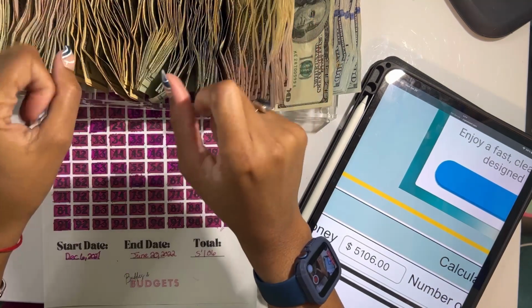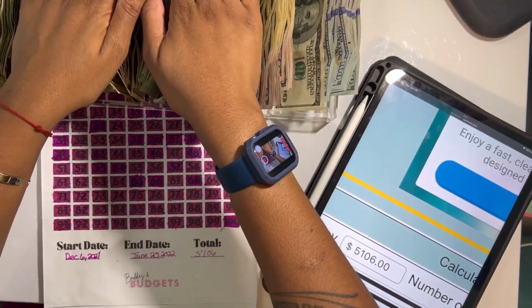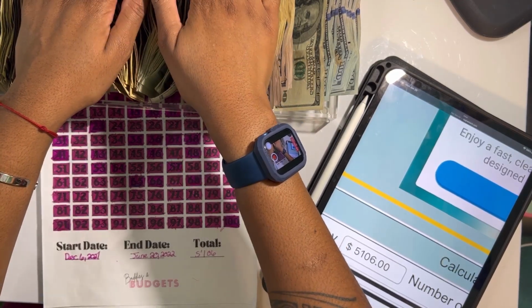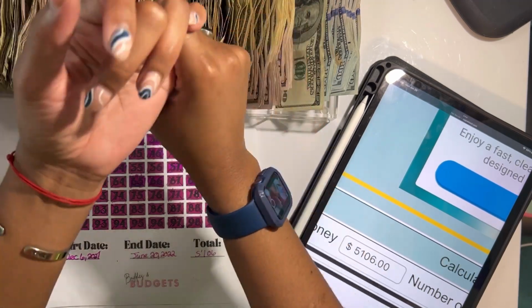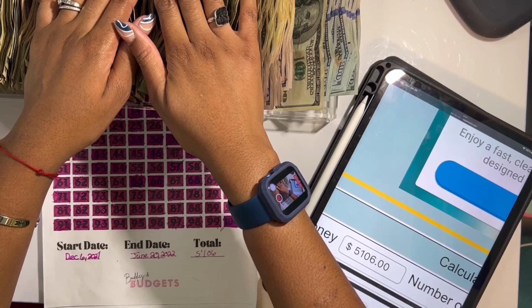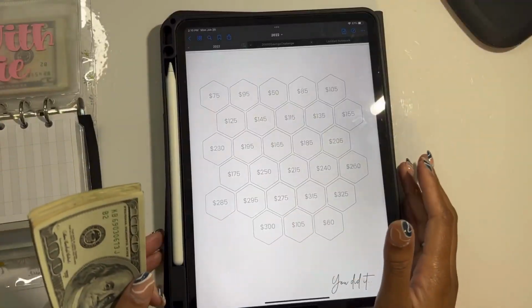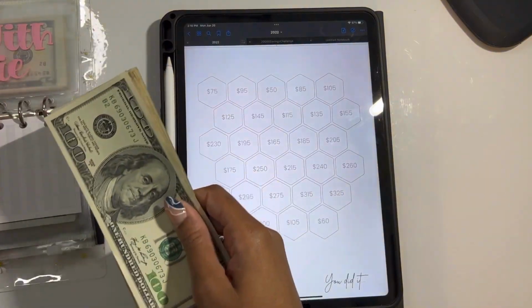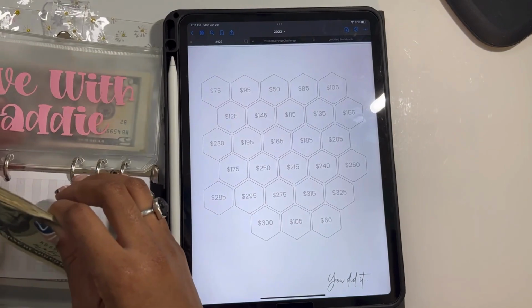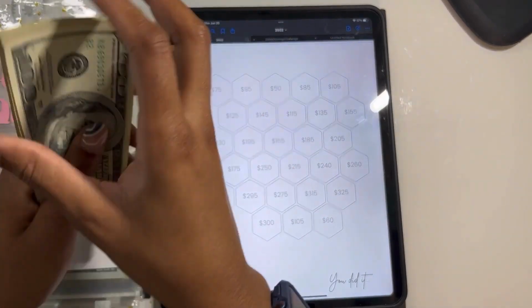thank you guys. So let's go ahead and look at the next $5,000 challenge and take the money that we just put together from the Save with Baddie challenge and our leftover money from last week and see what we can stuff with that one. Alrighty, so this is the next one that we're going to do. So I took the money that I had in my Save with Baddie challenge and the rollover money that we had, and let's see how much we have.